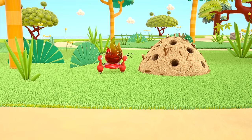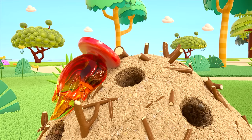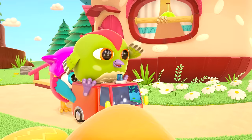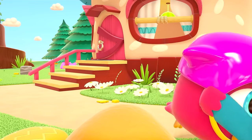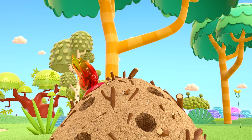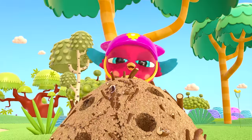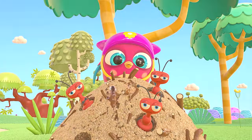Where are the ants taking that third fire? To the anthill? The anthill is on fire, too? The firefighter birds are going to answer another call. Hop, hop. The fire is out. Great work, little birds.